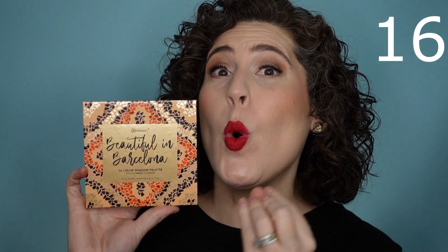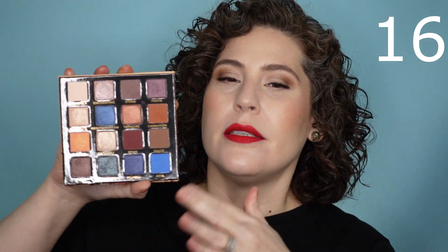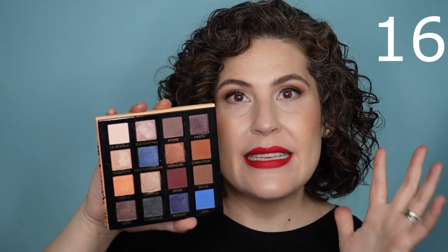So the first one I want to share with you is not a new palette. It's been out for a while. It's from BH Cosmetics. This is the only eyeshadow palette I've tried. This is Beautiful in Barcelona. She's so beautiful. First of all, it's affordable and the quality is astounding.